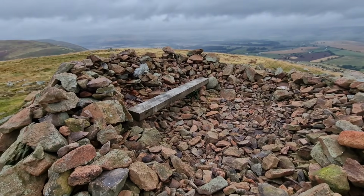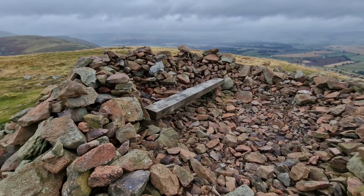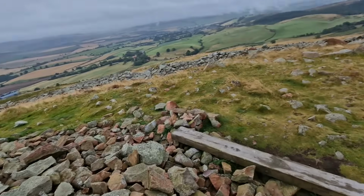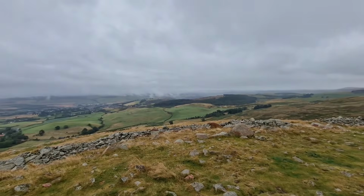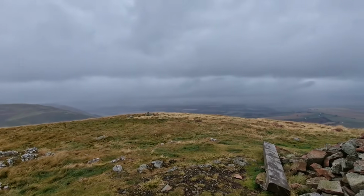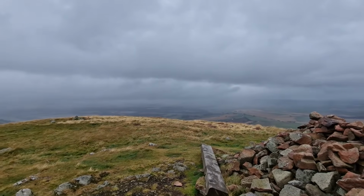It's got a little makeshift seating there. Wow, oh my, there's quite a bit of rain coming in from that direction. We better get off this hill. As if you can hear me talk, it's all in this wind. But yeah, I think we're gonna try to escape the rain now.